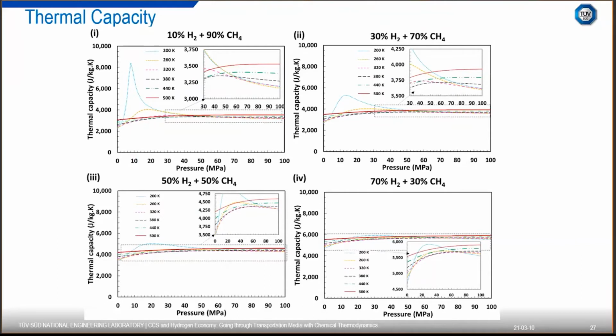So it's really important for us to understand thermal conductivity and thermal capacity of hydrogen and methane blends particularly. And in this slide and next slide, I'm going to present you these properties of hydrogen methane mixtures in detail. So in this slide, you can clearly see the estimated isobaric heat capacities for different hydrogen methane mixtures for various hydrogen mole fractions over a wide range of pressures and temperatures using GERG equation of state. Thermal capacities have higher values for higher hydrogen mole fractions, as the heat capacity of pure hydrogen is significantly higher than that of pure methane at temperatures and pressures above the critical point of the methane, actually.